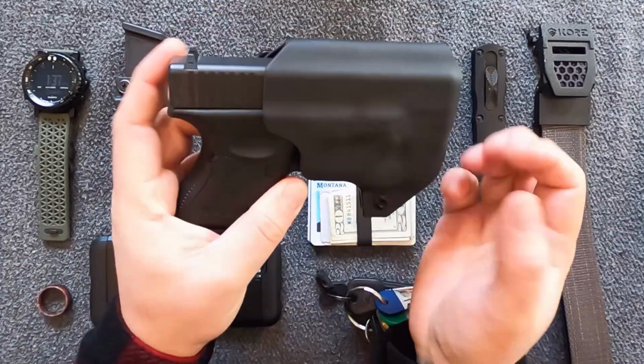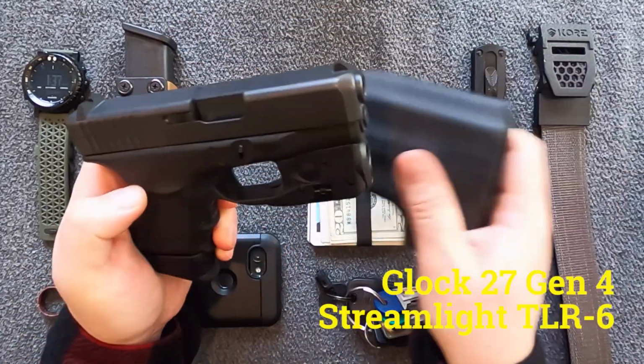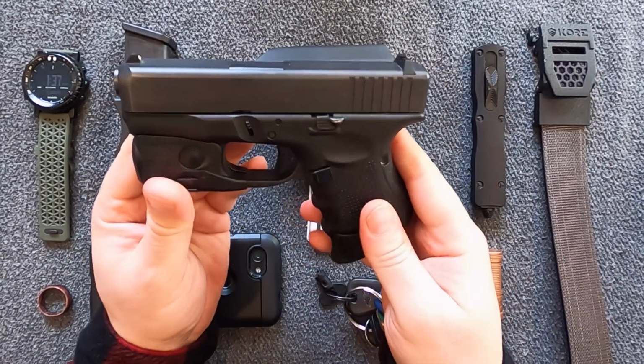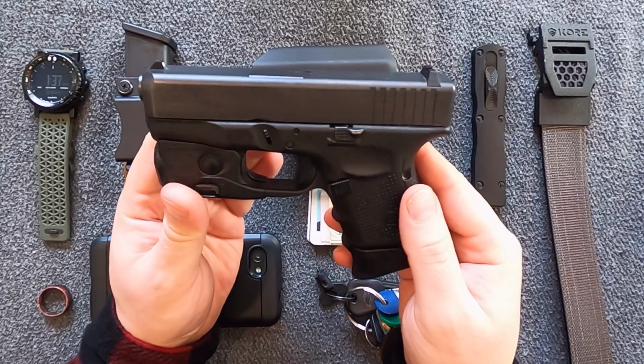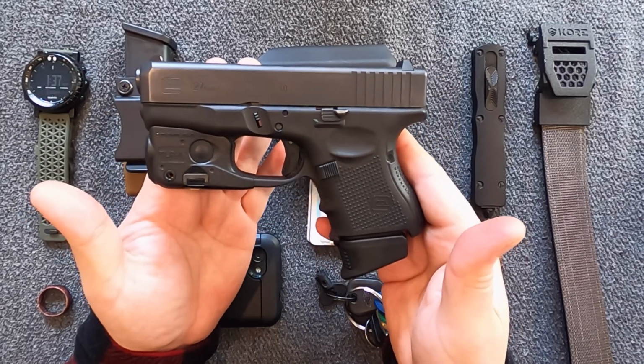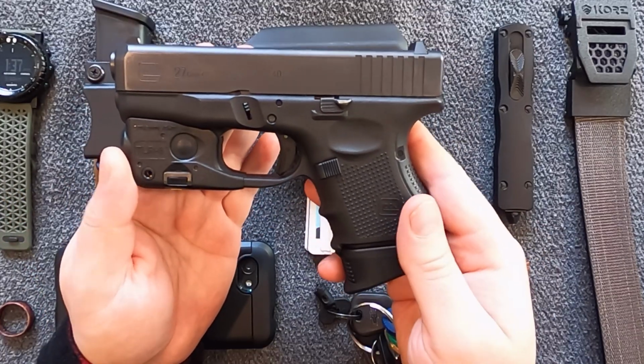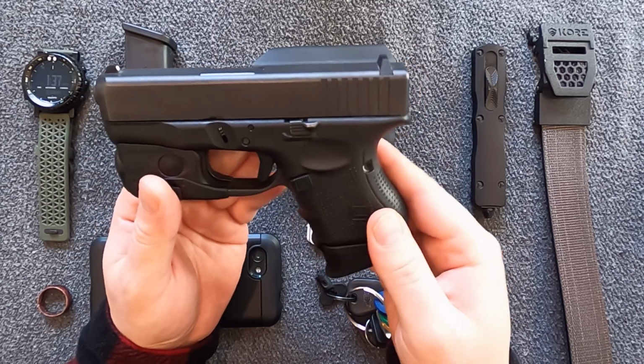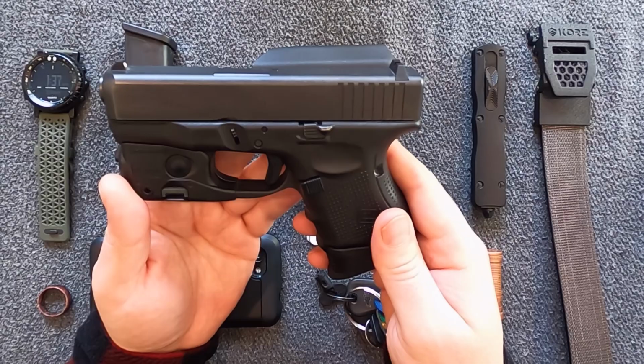Next up is my Glock 27. I have a TLR-6 on here. This gun is probably my least favorite. This one is just a straight tool. If anything I was gonna lose or get stolen or something, I wouldn't mind so much if it was this one.